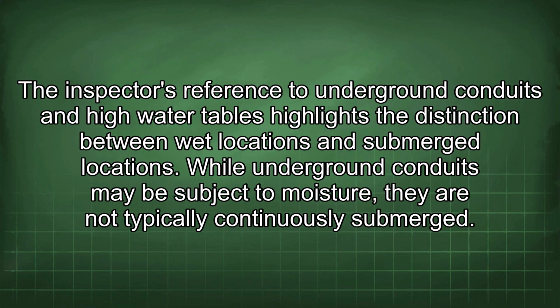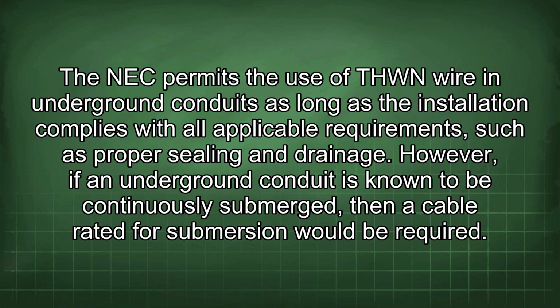The inspector's reference to underground conduits and high water tables highlights the distinction between wet locations and submerged locations. While underground conduits may be subject to moisture, they are not typically continuously submerged. The NEC permits the use of THWN wire in underground conduits as long as the installation complies with all applicable requirements, such as proper sealing and drainage. However, if an underground conduit is known to be continuously submerged, then a cable rated for submersion would be required.